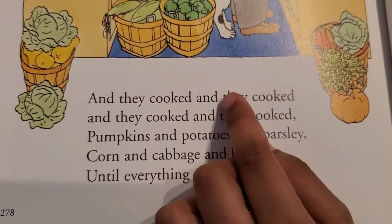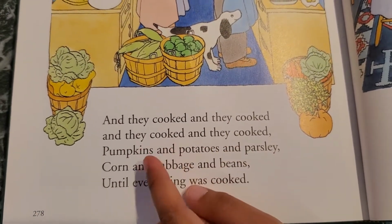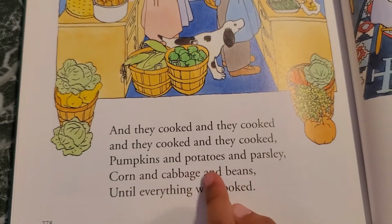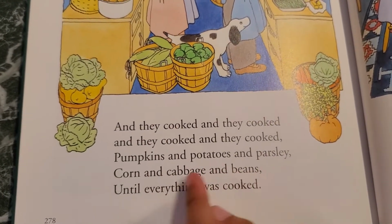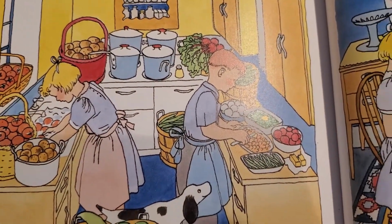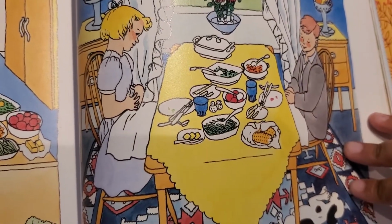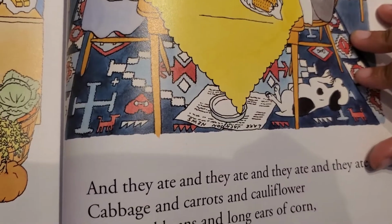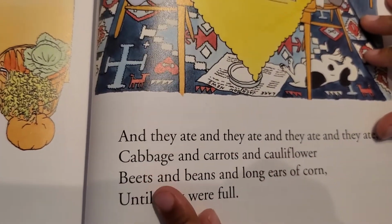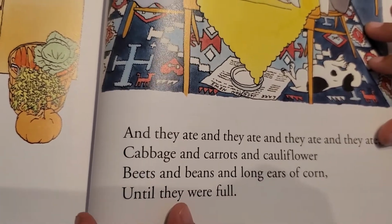And they cooked and they cooked pumpkins and potatoes and parsley, corn and cabbage and beans until everything was cooked. And they ate and they ate cabbage and carrots and cauliflower, my favorite. Cauliflower is my favorite thing. Beets and beans and long ears of corn until they were full.